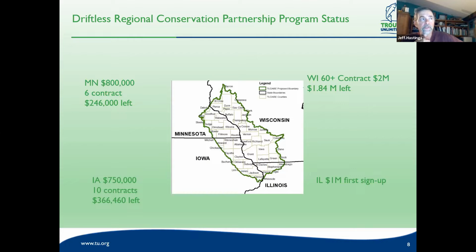So what we've been doing is using our Lessard SAMS program and using our private engineers to get the information NRCS, the Natural Resources Conservation Service, needs to use those dollars. So we started a project this fall that was 2 miles long, and our NRCS contract through this program was $450,000 of that project.